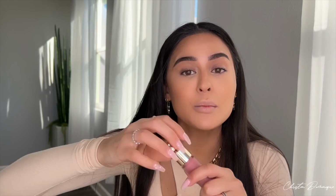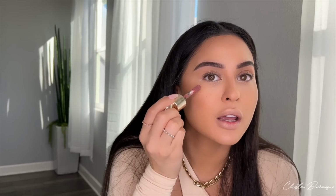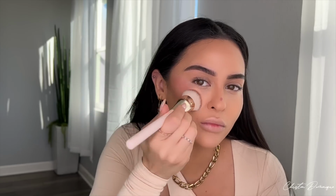And when it comes to eyeshadow, I don't do it on an everyday basis. I just don't. I do blush. I'm gonna take the new Rare Beauty blush in Encourage, and I'm just gonna take 2 little dots on my nose and work that into my skin.